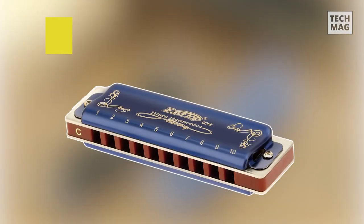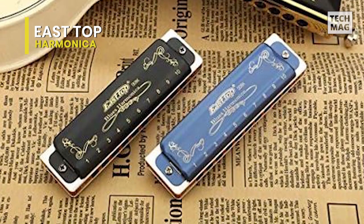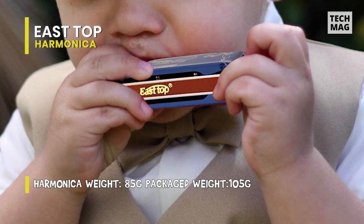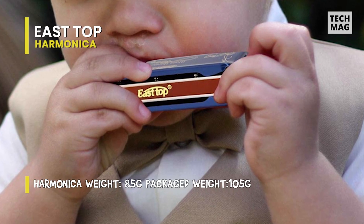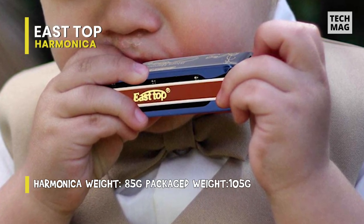Up next on the list, we have the Eastar harmonica. This professional blues harmonica has exquisite craft, beautiful appearance, accurate tone, and responsiveness. It uses a precision-made plastic comb with phosphor bronze reeds and has a 1.2mm thickness reed plate, which makes it easier to get the higher pitch, rich sound, and timbre.